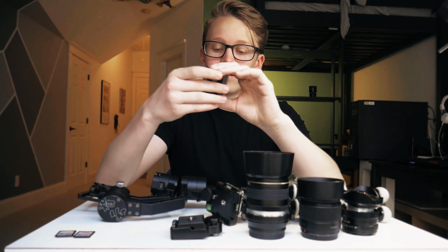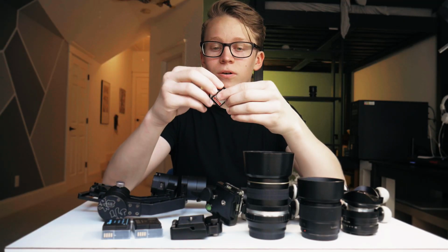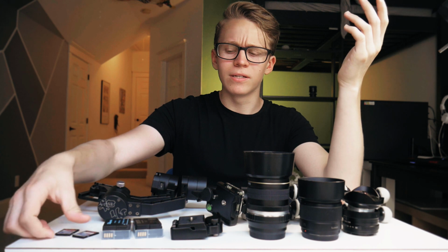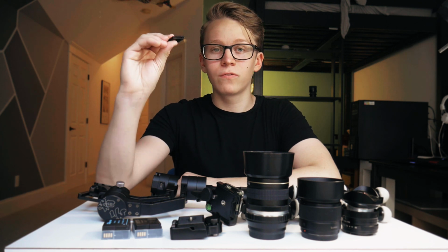I took 3 SD cards to Iceland, one 64GB card and 2 32GB cards, which was more than enough. I think I only filled up like one 32GB SD card. SD cards aren't really that important, just make sure you have enough of them and that if you're shooting video, they're fast enough to transfer that.